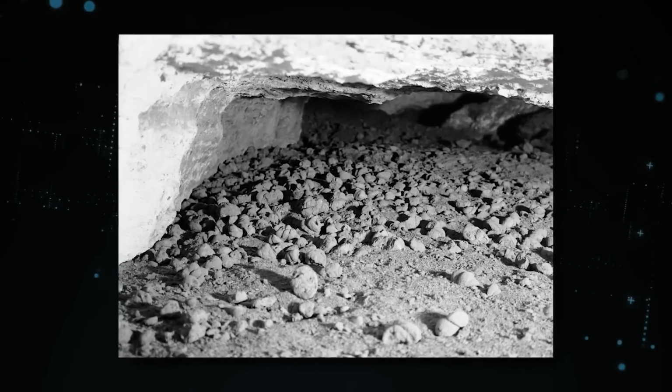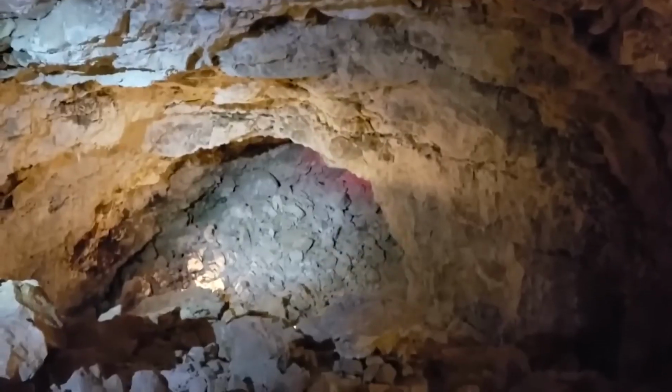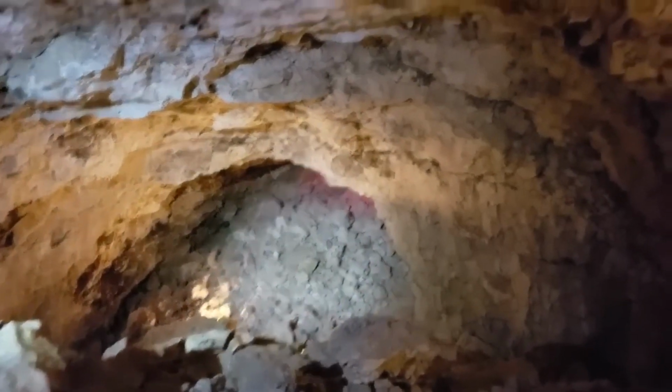Scientists found several piled-up dungs like bowling balls scattered on the floor, and they looked as though they were excreted in recent times.